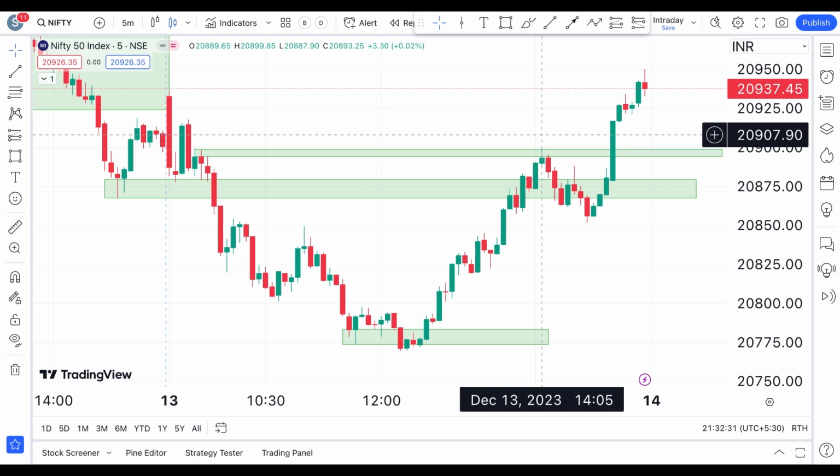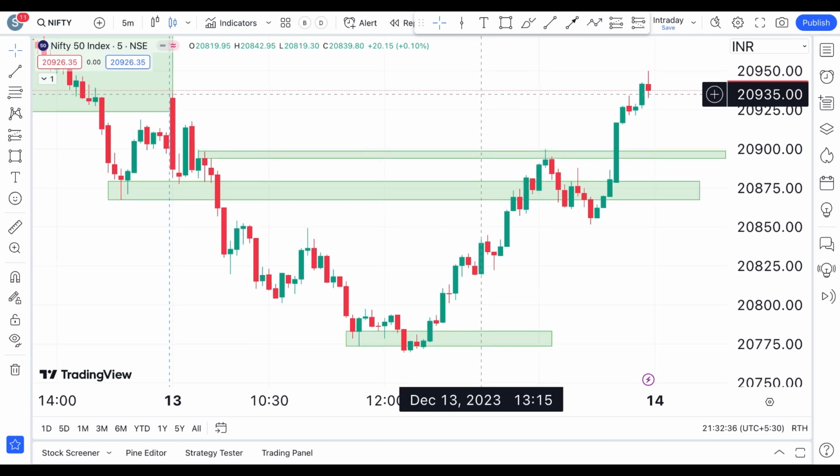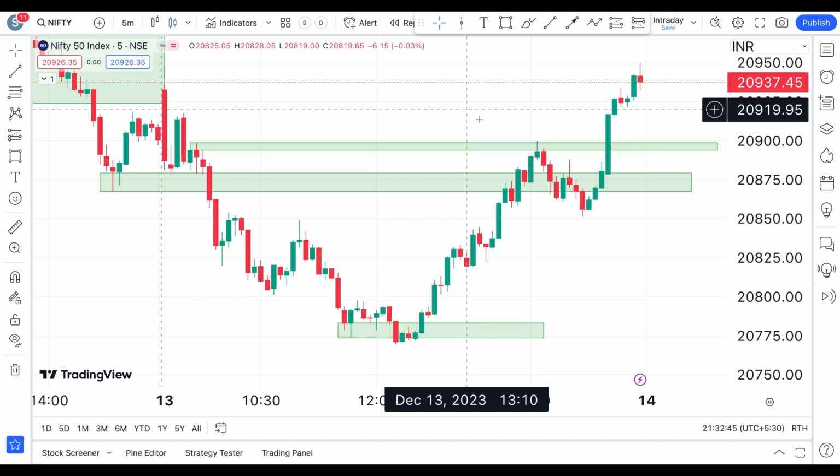So that's it for today, and I hope you have learned something out of today's post market analysis video, and wish you good luck with your trading for tomorrow, which is going to be an expiry day in the Nifty. So today is the Bank Nifty expiry. So that's it for today.